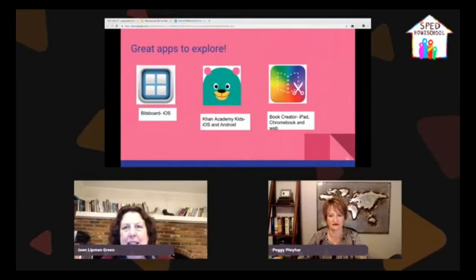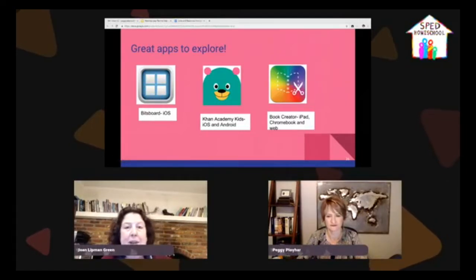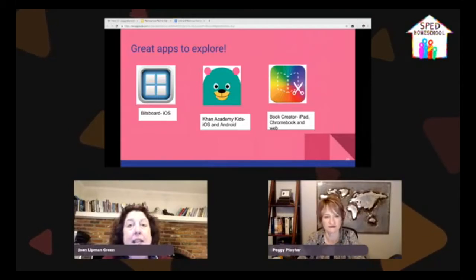And then I think this is one of the last slides. These are just some favorite apps. So all the rest was really assistive technology and features that we can use on the devices that we already own. These are a few different apps that I just tend to use a lot when I'm working with families.